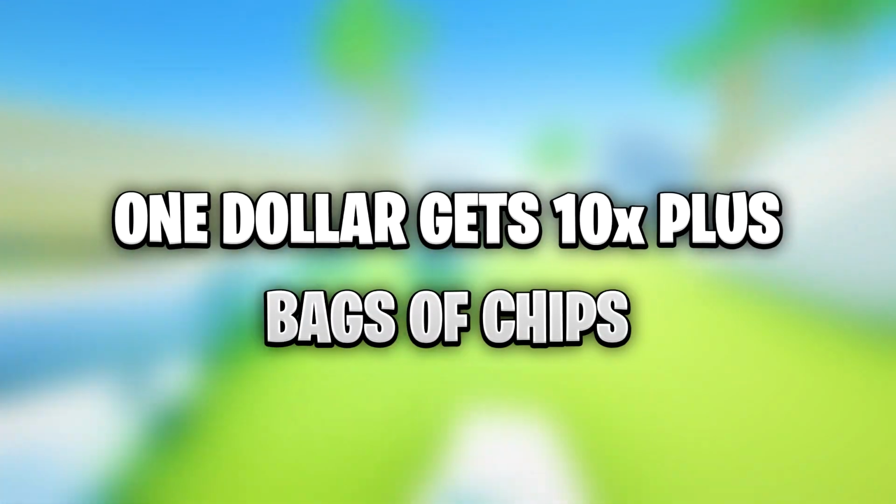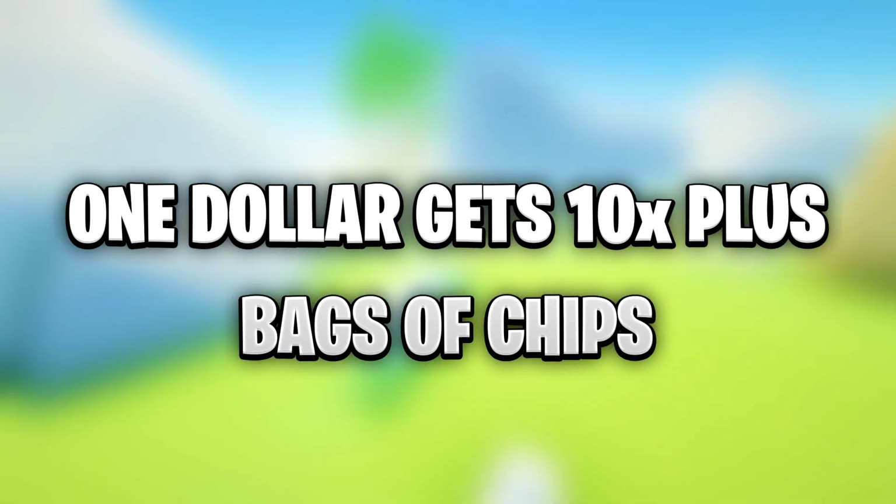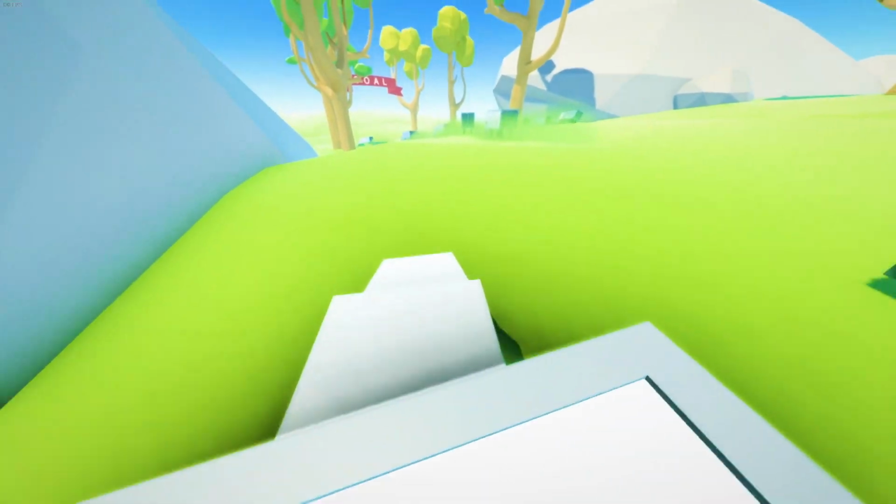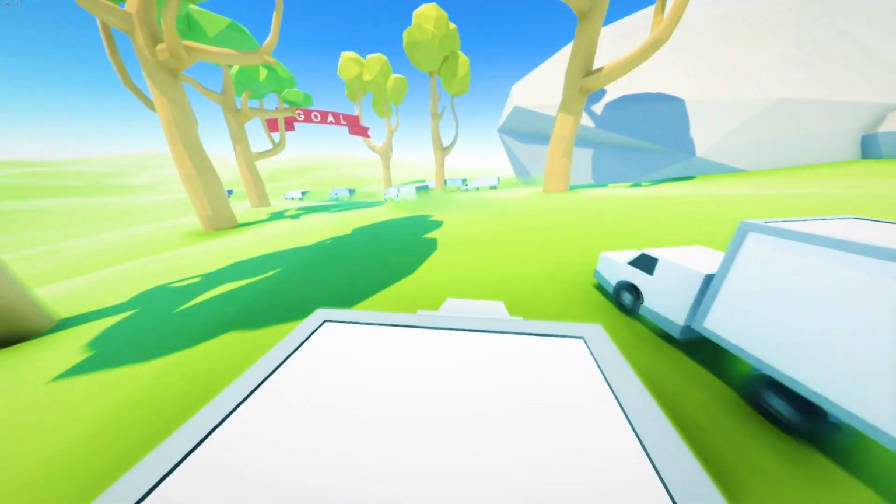First up we have, $1 gets 10 plus bags of chips. This person spent $1 on the vending machine and got over 10 bags. And this is pretty interesting, let's just say that. The first one messes up and then just keeps going and going and they get tons and tons of bags of chips, and they only spend $1.50.